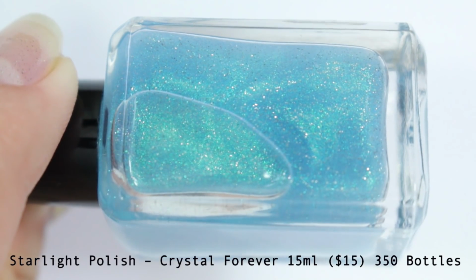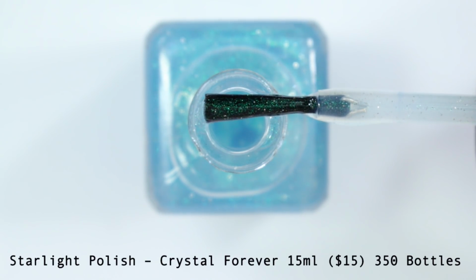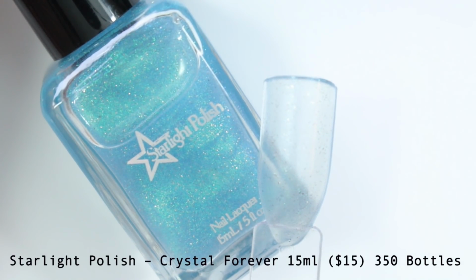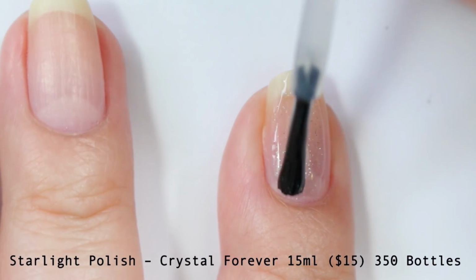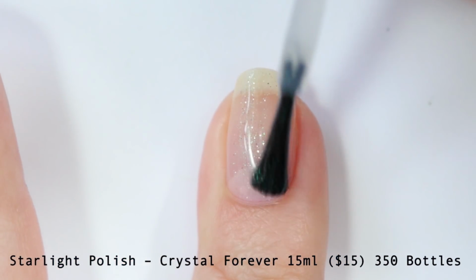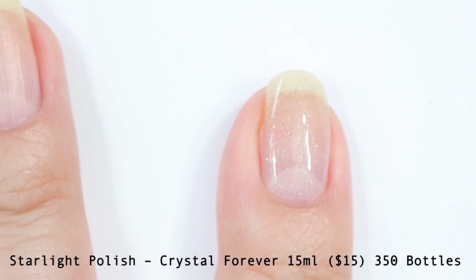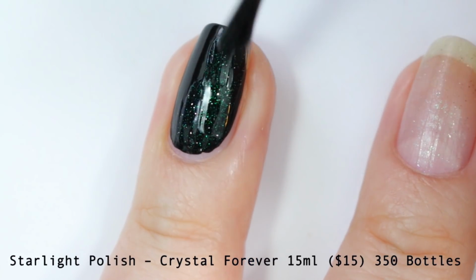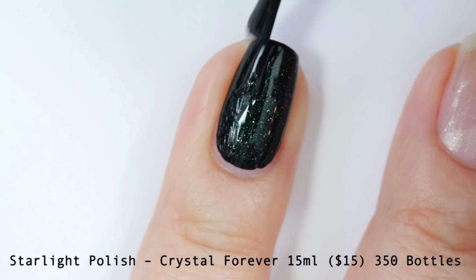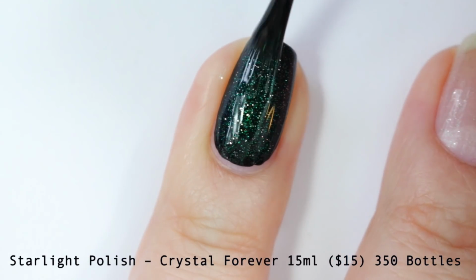Now while this polish looks gorgeous in the bottle, you really can't get this effect truly on your nail. This polish is meant to be a topper because when you apply it to the nail, you'll see that it is very clear. The glitter and the shimmer is very, very small, finely milled, and it makes it a little bit difficult for it to show up on the naked nail. However, if you apply it to a black base coat, you will see that shimmer come shining through.